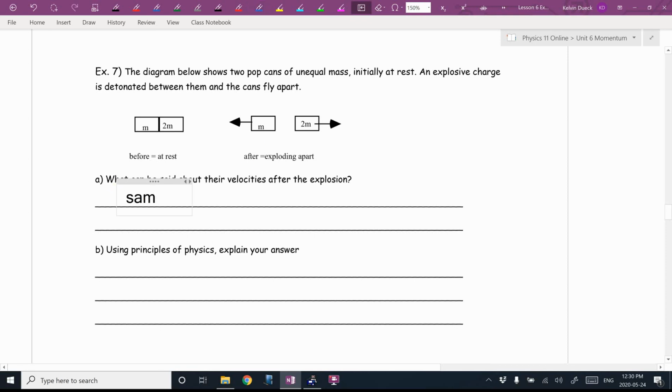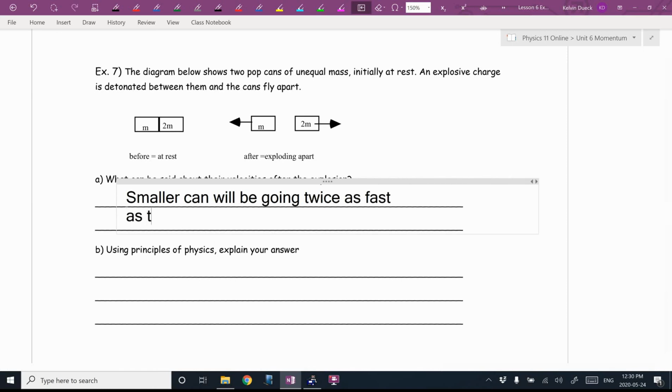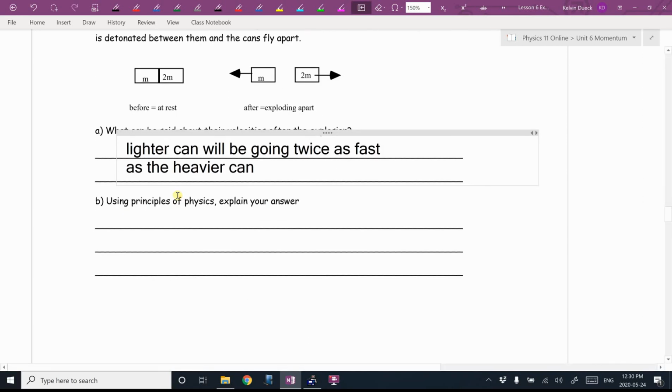I think the smaller can will be going twice as fast as the heavier can. Instead of smaller can, I should have said lighter can, because smaller implies size, lighter implies mass. It says, using principles of physics, explain your answer.